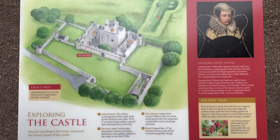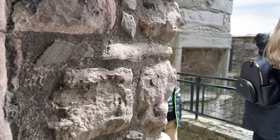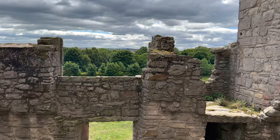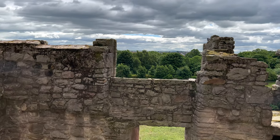The castle fell into ruins in the 18th century when the Gilmores moved to a new residence. It is now in the care of Historic Environment Scotland as a scheduled monument and is open to the public.